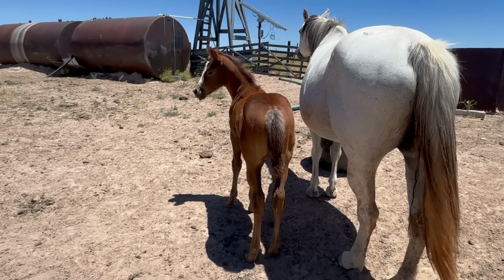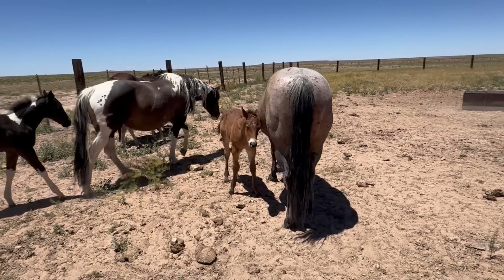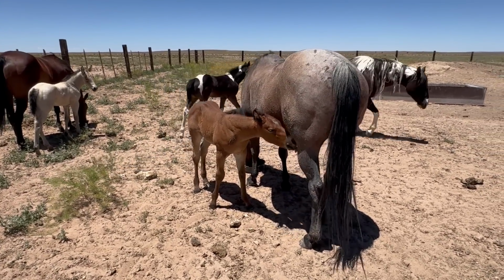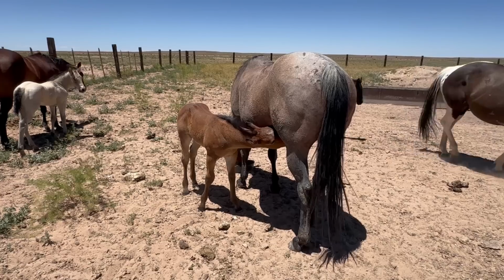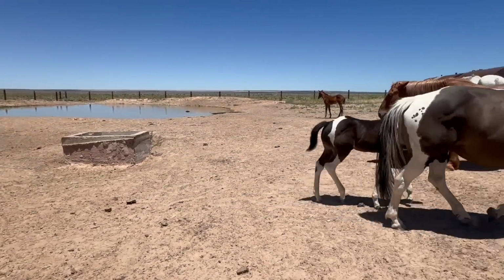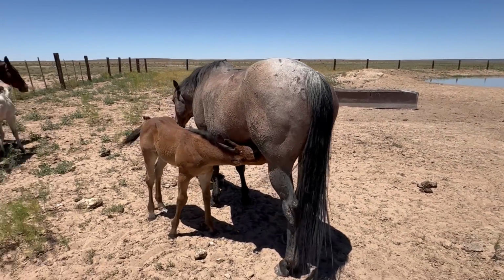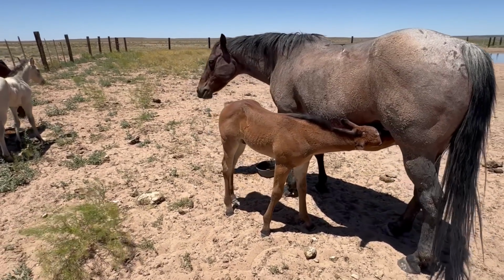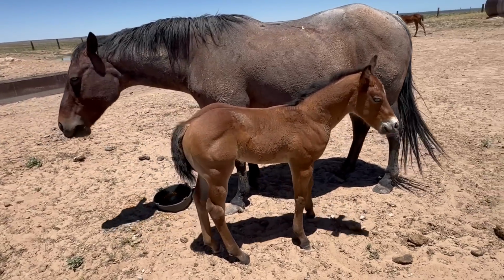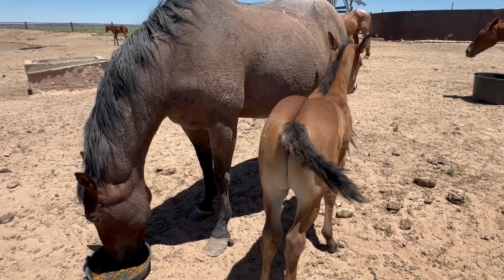And look at her baby. I love the marking on that one. Look at this cute one. Man, that baby is put together nice, isn't it? Wow. And then you got this black and white paint. Seriously. But this one's probably only a week old, I would guess. And yet, look at the hip on that. That thing is put together nice.